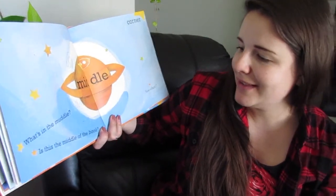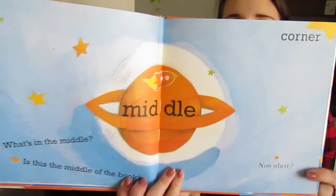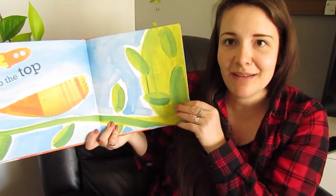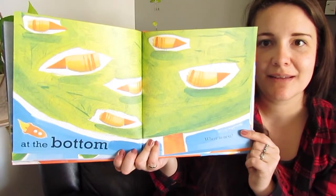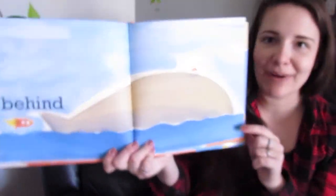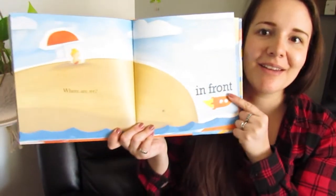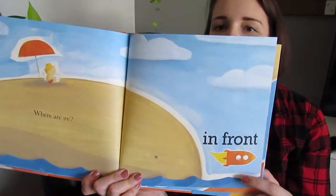What's in the middle? Is this the middle of the book? Corner. Now where? There's the middle of the book. I think we're in the middle. To the top. We're flying over a bird now, over a tree. At the bottom. Where to next? Rocket's at the bottom of the page. Behind. We're behind a big whale or a fish maybe. Where are we? In front. Look, there's a person having a little beach vacation on top of this whale, but the rocket's in front. The whale's chasing us.